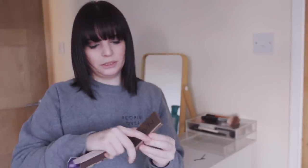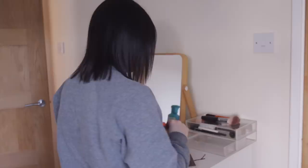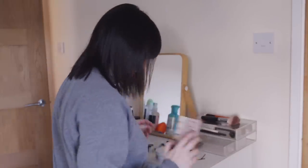Yes, it hurts to do it, to throw away makeup that you're still kind of using, but I think this might be better for me. There you go. Much smaller, much better. And it has all of the perfect shades. So there you go. That's gonna really help to downsize everything.